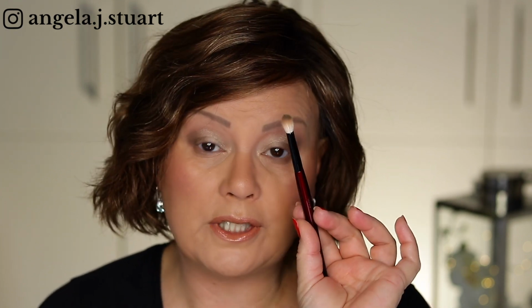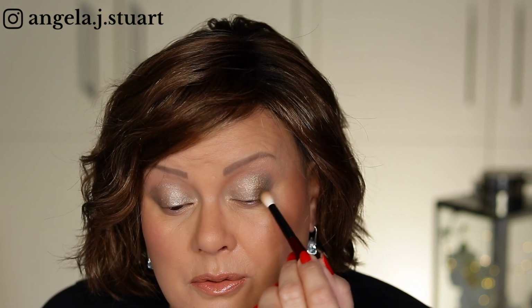Okay, going back in with our Sonia G brush and the shade Liberty, and I'm just going to add a little bit to that outer corner. Like so. I'm going to use the same brush, and I'm going to go in with Metro and just run that under the under eye, just to warm up the underside of.